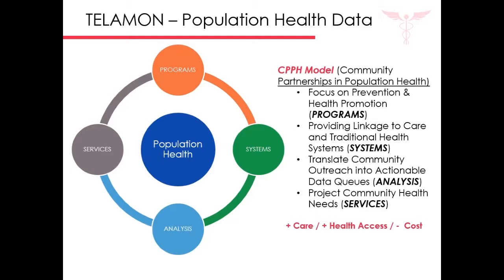Sunny talked about the community partnerships and population health model, and looking specifically at population health. So trying to understand what all is entailed in population health. I'm going to borrow from an earlier presentation on a definition, a level set for what population health is. That speaker said that population health can be defined as delivering the right care to the right person at the right time and in the right setting. And I love that definition of population health.